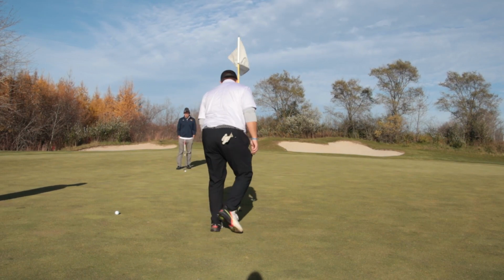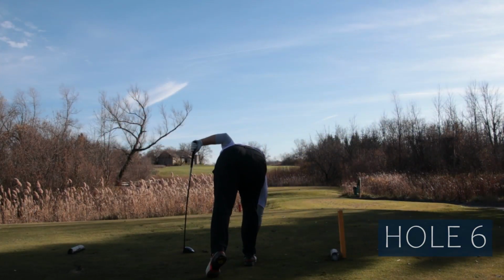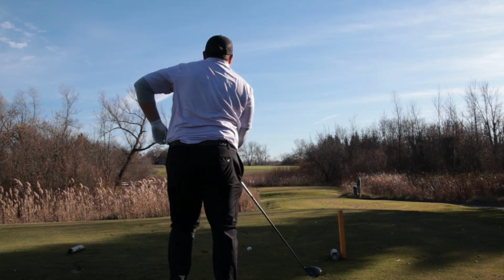And again, pretty solid inside, like that 5 to 8 feet. Make that, leave with a bogey. We're at plus 8 and heading to hole number 6.